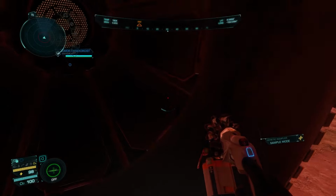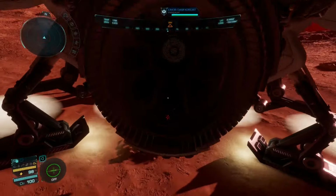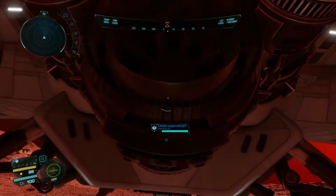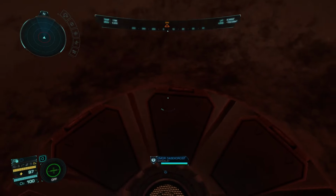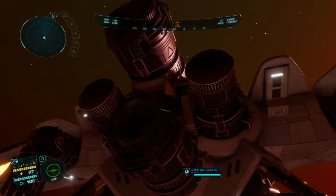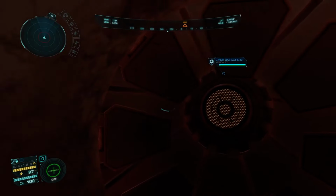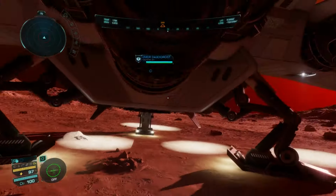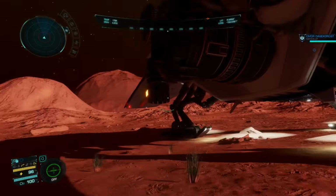I want to try to get inside the engine. Oh, you serious? I can't get in there. It wouldn't let me in. How am I going to recreate that scene from the promo image? Come on, Frontier. I just want to go inside just a little bit. It won't let me in. There's no way to recreate that scene with the guy inside of it. All right.